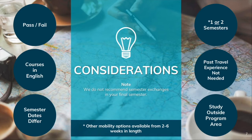You don't have to have past travel experience to go abroad. This is a great time to utilize our field schools if you are more comfortable traveling in a group. But if you want to brave it by yourself, we have lots of resources and supports to make sure that you're comfortable and safe. Also, studying abroad is a great time to use your electives, so you can study outside of your program area. We'll get more into detail about electives in the next slides.